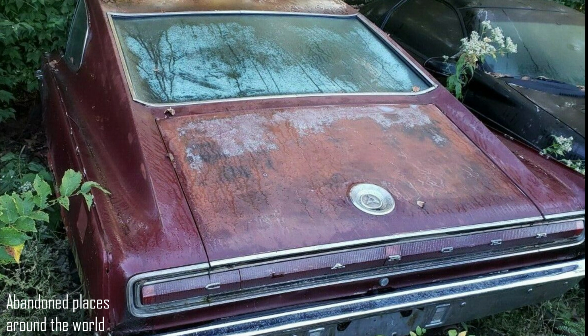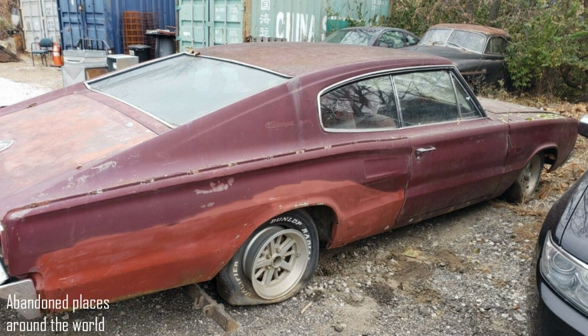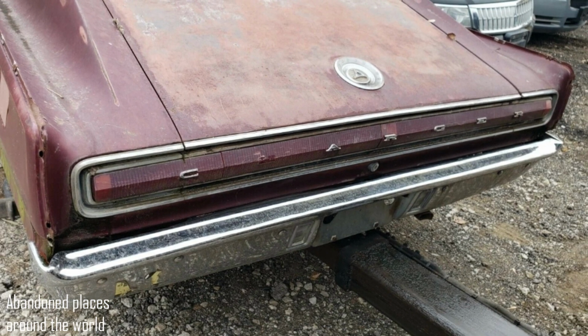captivity of Mother Nature and is preparing to travel to a new home. Restoring this handsome will be a pretty serious financial undertaking. So let's take a closer look at the car to see if the future owner made a mistake when he bought the Charger on eBay for $5,000.